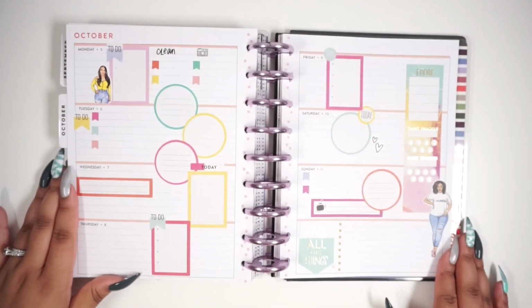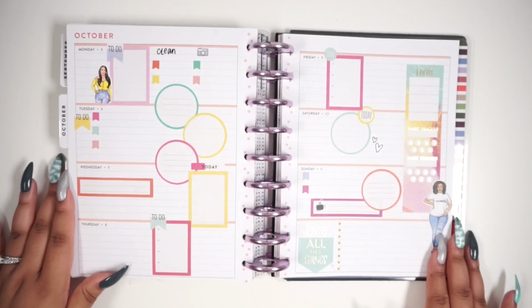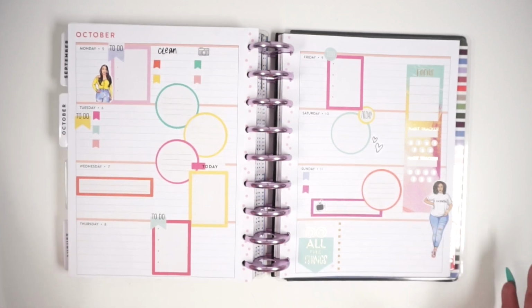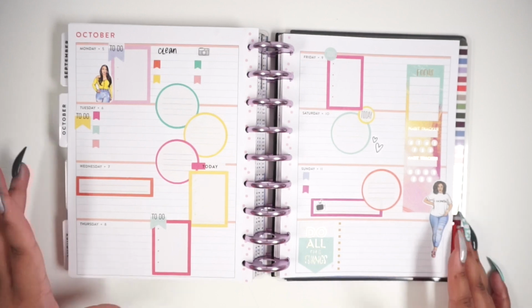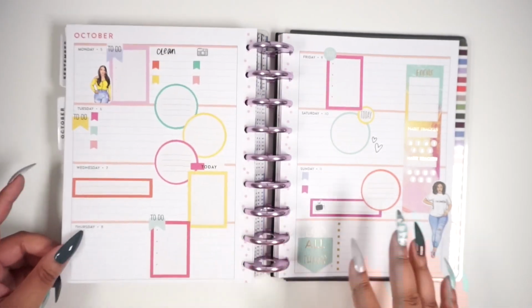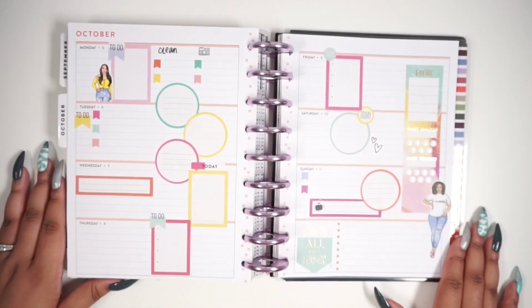All right, guys, so here is my final spread for this week. It is very functional, very practical, not very seasonal. This could be up in summer or spring, but you know, I wanted to take a little break from the fall spreads, but I think this looks very cute and simple and functional.